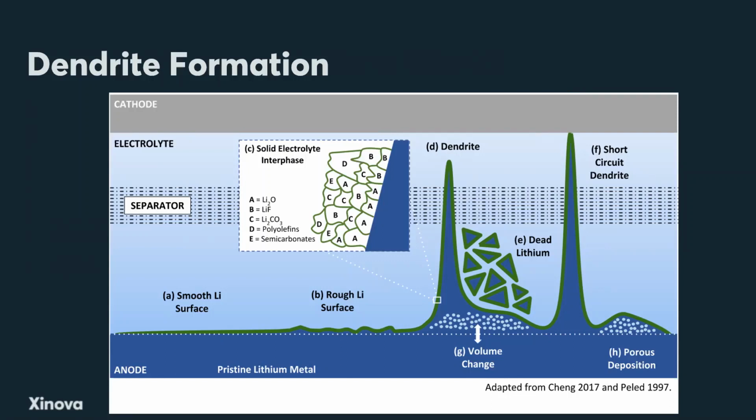And during this cycling event, you can see that the volume of the anode is going to change. We need to be able to control how it changes. Also, during the change, we don't want to form this dead mossy layer. And you can see that during the deposition at the edge, this porous deposition is also not ideal. So we have a challenge here. We need to come up with solutions that allow us to control the dendrite formation in a way that you can minimize the mossy growth, that is the dead lithium, and also prevent the short circuit event.